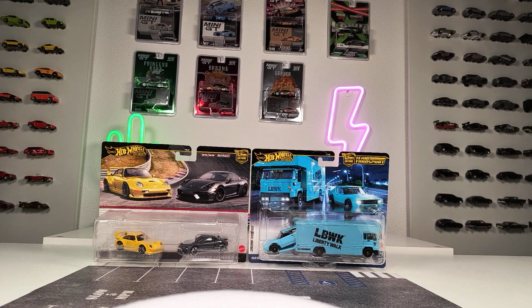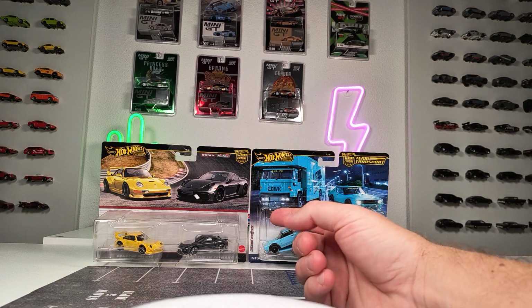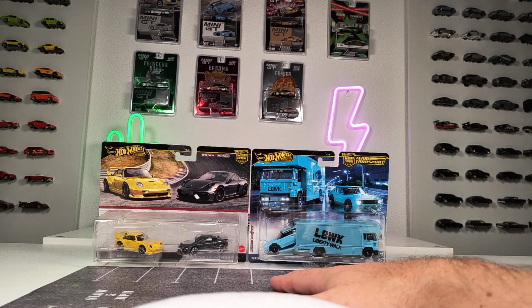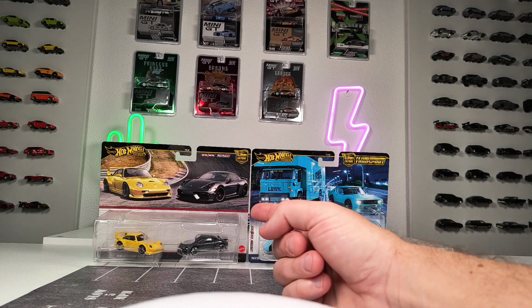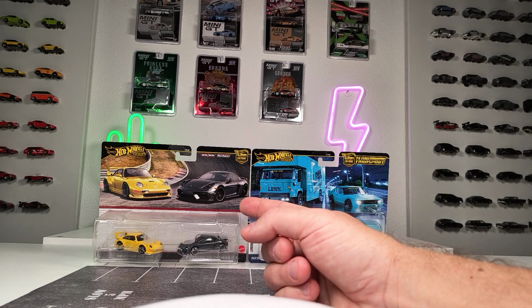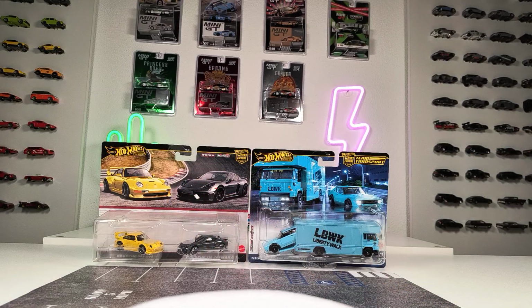Today is Hot Wheels time, and once again I found some premium stuff that was really hard to get here in Germany, and I guess it's really hard to get somewhere else too. We got this Car Culture 2-pack with 2 Porsches in it. This thing was immediately sold out at the online store that I got it from, and I would say it's because of this yellow Porsche. We get to that in a second.